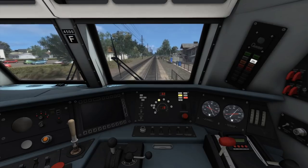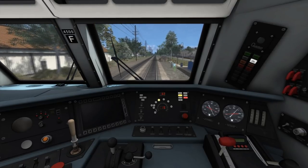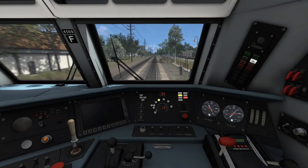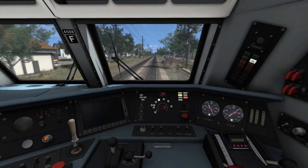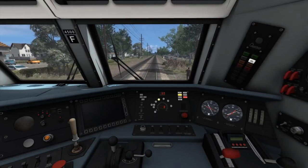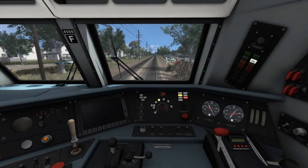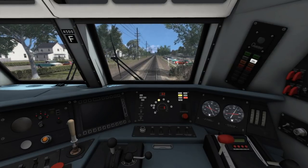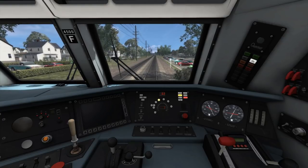See it there just on the ground, this sort of grey area. It looks very much like a dirt platform. I'm assuming that that's what this station is like in real life, and so I'm aiming to stop at the end of this sort of, well, dirt patch really. And so this should be about the right place to stop.